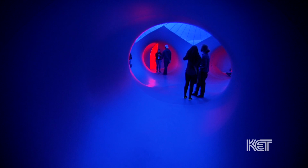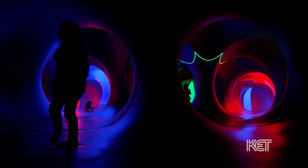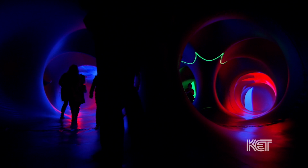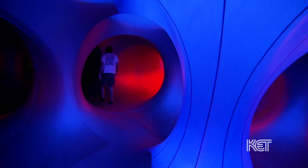So for the most part, we exhibit during the day because the preferred way to enjoy a luminarium is from the interior, to be inside, and then you would need the high volume of light coming through the walls. So the biggest volume of light we can have is the sun. So the brightest, most beautiful way to see it is with natural light. Even on an overcast day like we have today, you still get these beautiful colors inside.